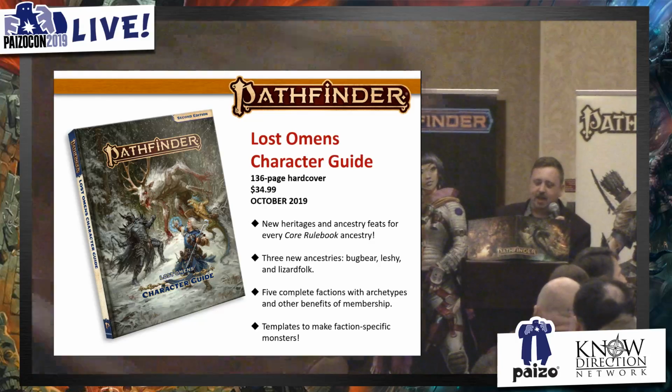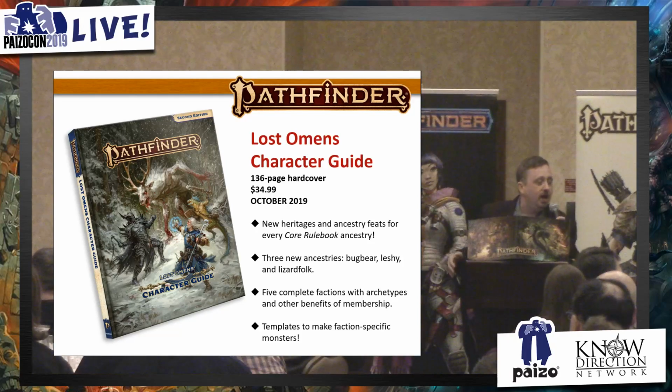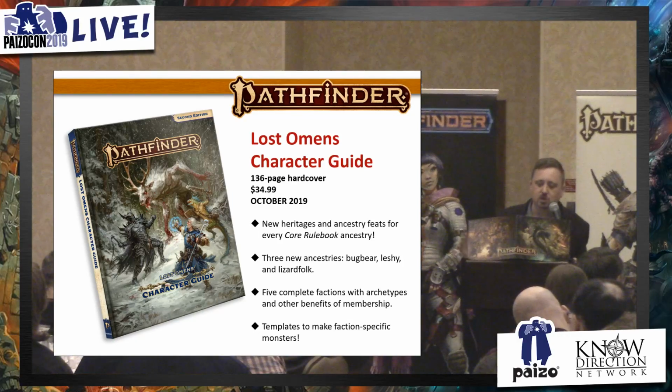Okay, and then this book also has 5 complete factions with archetypes and other benefits of membership. So if you want to be a Pathfinder Society agent, you want to be a Hell Knight, you want to be a member of other organizations, we've picked 5 of the ones we like the best, 5 of the ones that are really thematically appropriate to the new normal in the campaign setting. We've put them in this book.